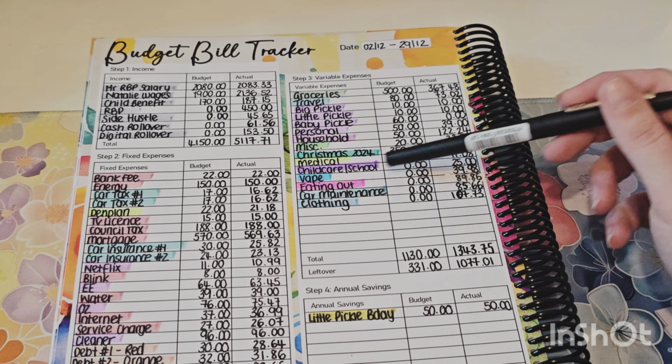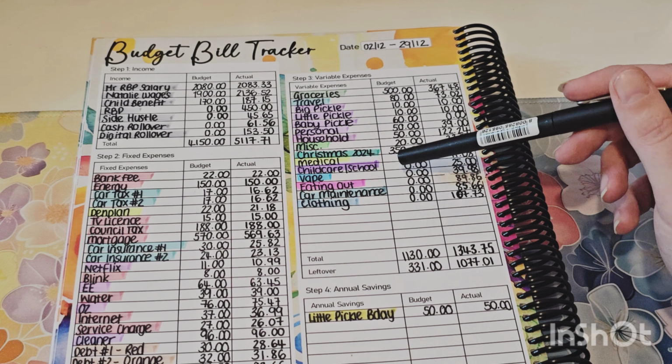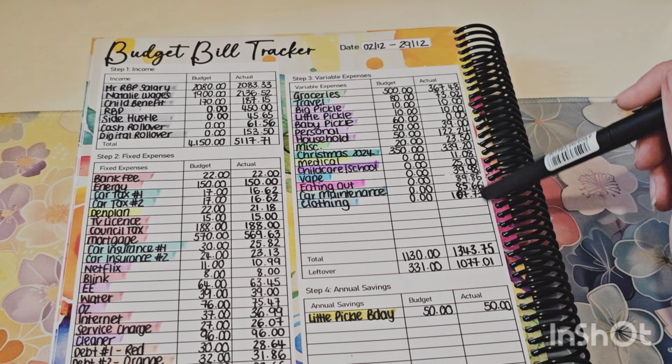Vape, I forgot to budget this, and I knew it's the same every month. We spend £40 every month. And that was just for coils and juice for our vapes.